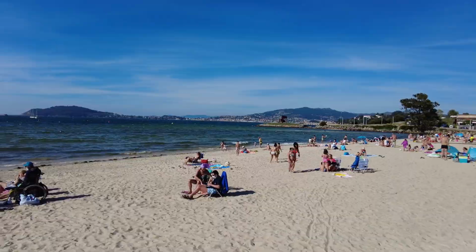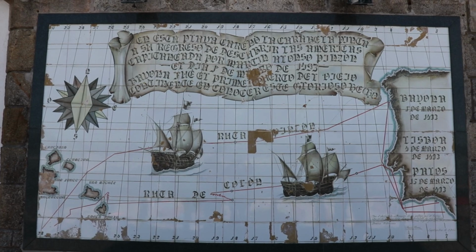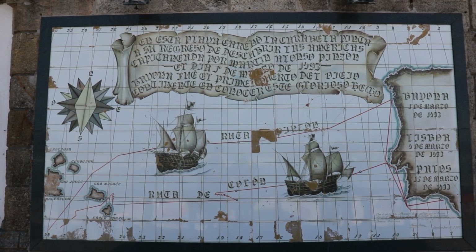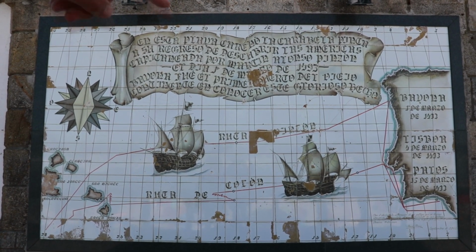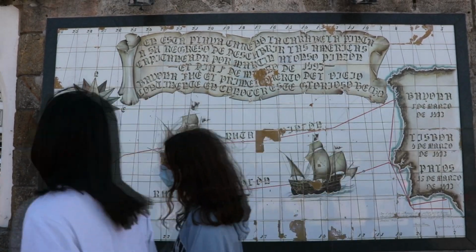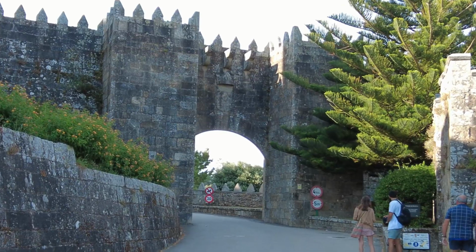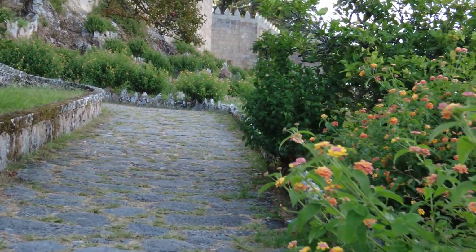After visiting Combarro, we went to see the medieval town of Bayona by the sea. Bayona is not only very beautiful, but historically important. There you can visit the ship called La Pinta, which was the first one from Columbus's expedition to get to European land with news of the discovery of the Americas. Together with this, you must definitely pay a visit to the Fortress of Montreal. Walk around its gardens and up along the walls to get an astonishing view of the northern Atlantic Sea.